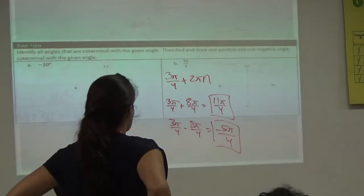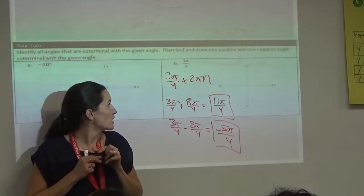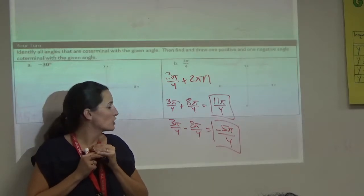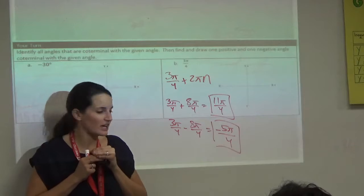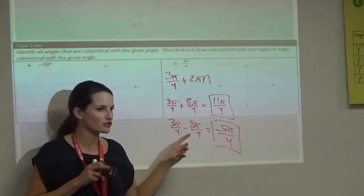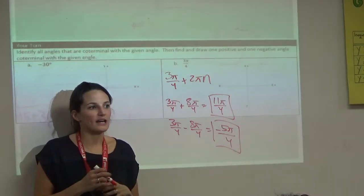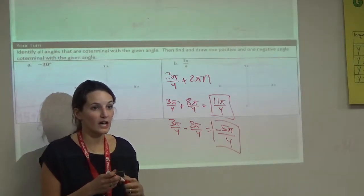Okay. Eyes up here. What's the top? Take a look. 3 pi over 4 plus 2 pi n. That's your equation. Your positive angle, 11 pi over 4. Your negative 5 pi over 4. And I showed you what my fraction should be for 2 pi if you needed help finding that. Other than that, the only challenge might be drawing the terminal side of your angle.